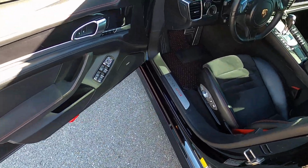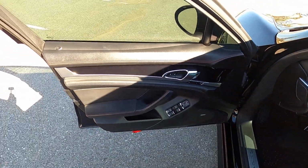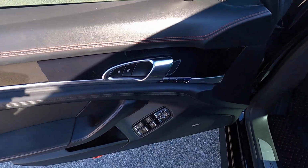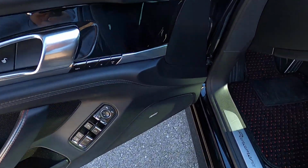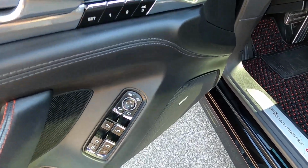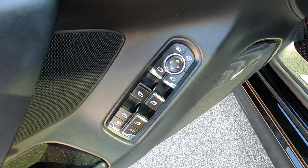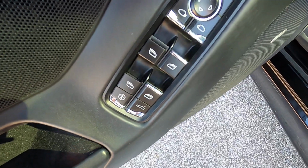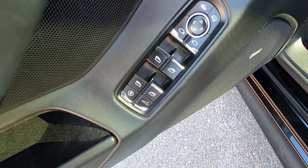So here in the interior, we do have black leather with some Alcantara accents, red contrast stitching, power locks, heated power folding blind spot mirrors. We do have express down and express up for all 4 doors. Power lift gate for the hatch.